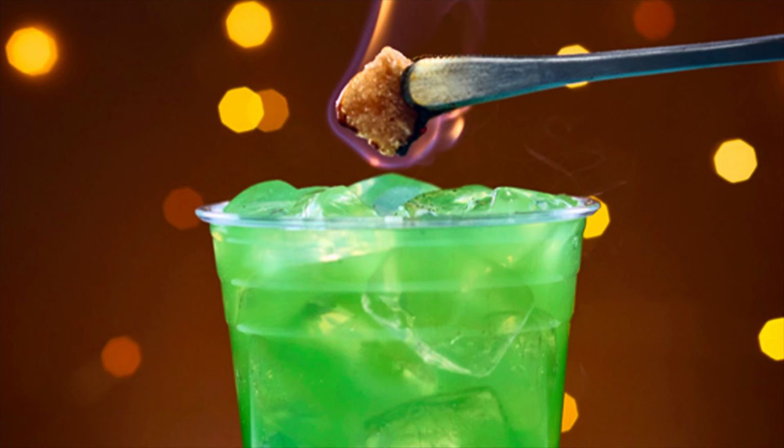Flaming lemon extract-infused raw sugar cube meteor. The thing that's being put on top of the drink that's on fire. Looks really cool. That might be one of the first drinks I have to try. It was really hard to say.